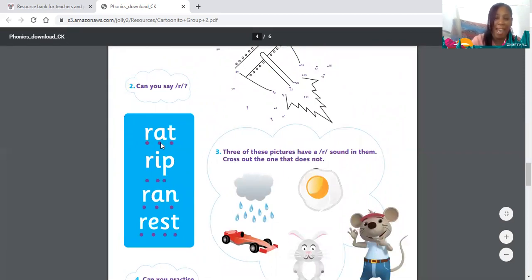R, at. Rat. Oh, here's a rat. R, ip. Rip. Good. R, a, n. Ran. R, est.